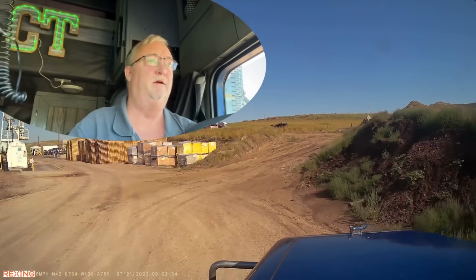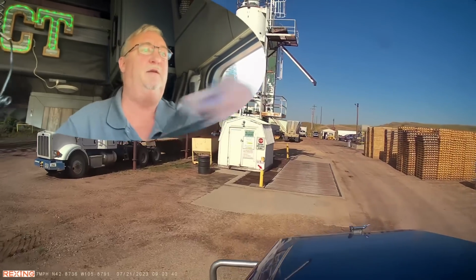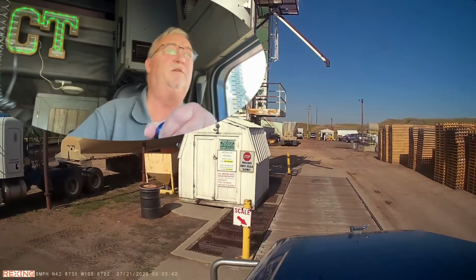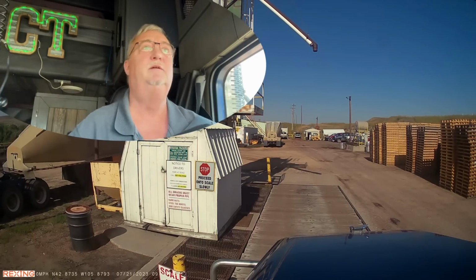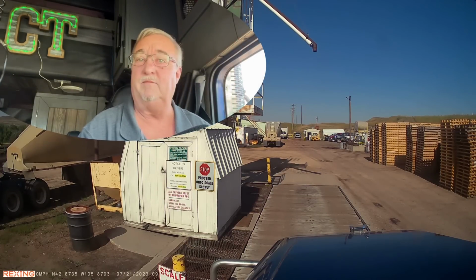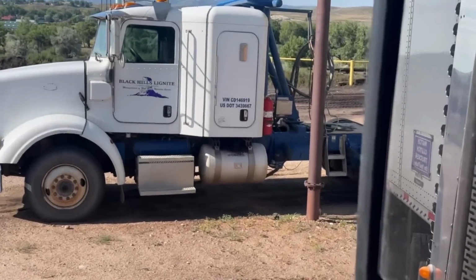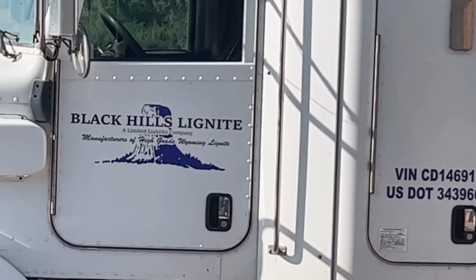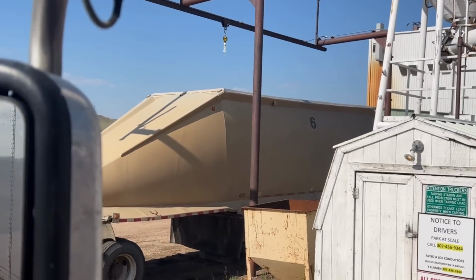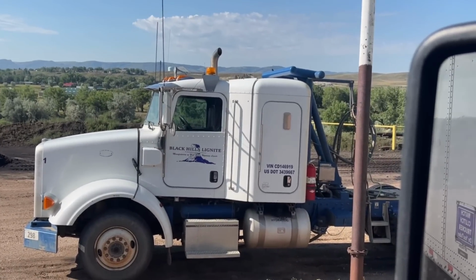I found if I curve at about right this point and aim for it, trying to get lined up just right, most of the truck and trailer can get on it. You can see how small it is. Alright, got to stop before the scale and either call or the guys will come out and give them a pickup number. There's one of their bulk trucks that brings in a lignite. See, it says Black Hills Lignite, manufacturers of high quality Wyoming lignite. There's the bulk tanker they use to bring that out here. And then they bag it up and I pick it up.